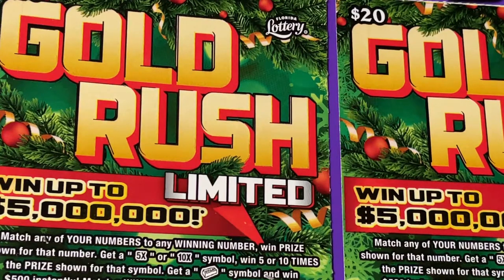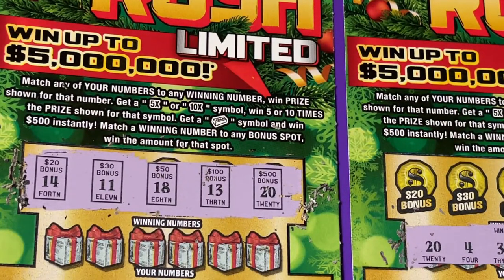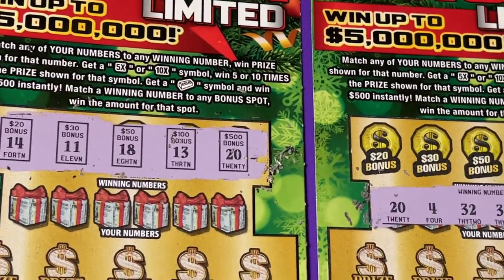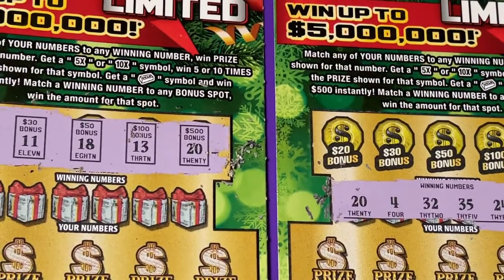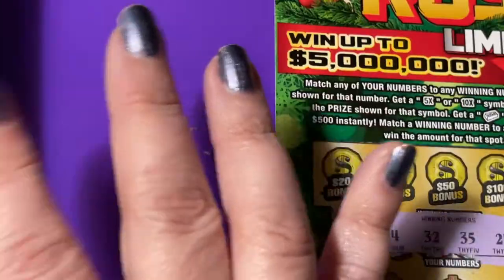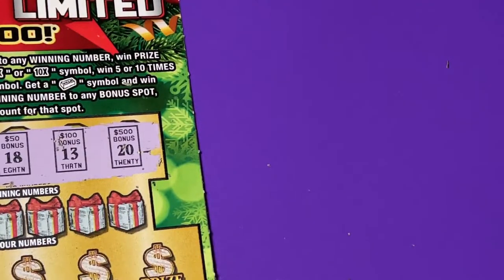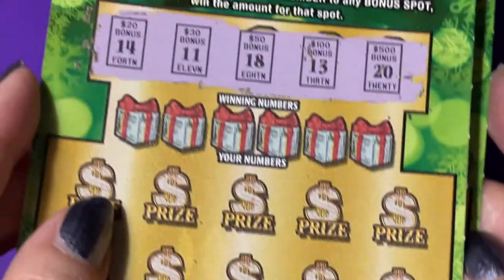I am scratching the Christmas Edition Gold Rush Limited tickets. I have number 23 and 24. On 23, I went ahead and scratched the bonus boxes. On 24, I scratched the winning numbers to give us a head start. So let me put them on the clipboard. I still have my scratch and dust. Let's get it out of the way. All right, let's stack them up. 23 and 24.